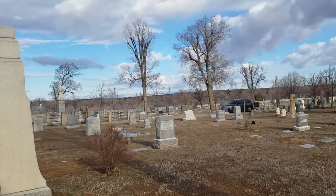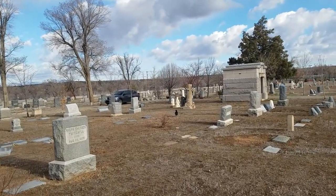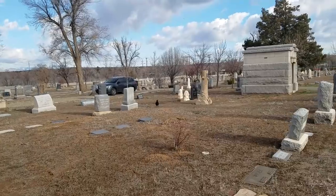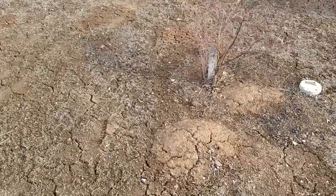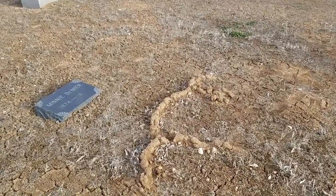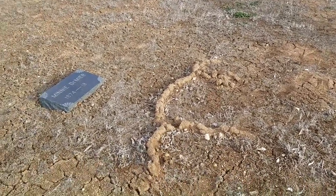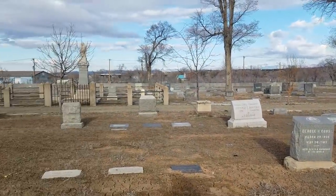This old crow over here, he's digging around in the dirt. There's a Ralph Emerson Twitchell. It's interesting, there's a lot of these hills in here. And what looks to be some sort of, that's what this crow was digging around in, some sort of trail here, maybe from moles or something like that, and they pushed the ground upwards. This is a big one right here.